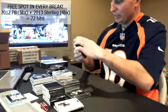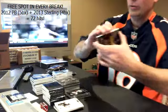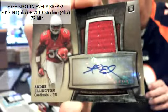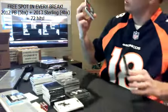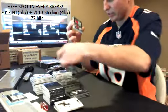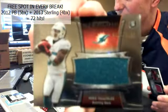All right, here we go. Kenny Stills, rookie. Aaron Dobson, rookie. Jarvis Jones, rookie. Going this way. Good luck. Cardinals. Andre Ellington. Jersey auto. Out of 361? Yes, it is. 206 out of 361. Next hit.